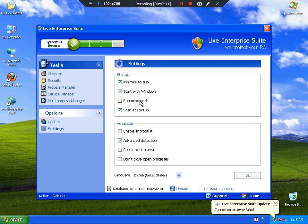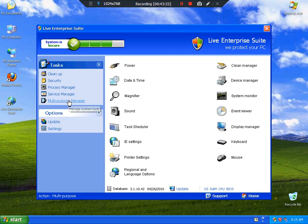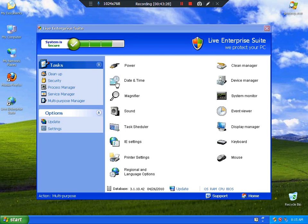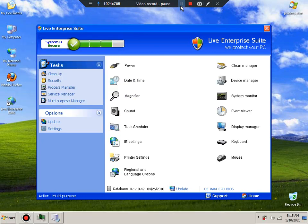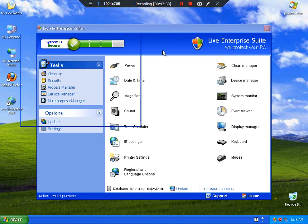Let's check it out. Let's try on this side. We can exit, we can quit. So we're going to do that. We can open date and time. Alright, the device is activated and now we can access everything. What about time and date?